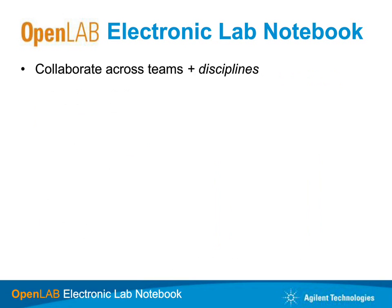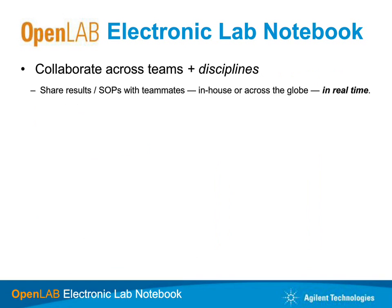OpenLAB ELN also allows you to collaborate across teams and scientific disciplines. Users can share results and standard operating procedures with teammates in-house or across the globe in real time. As a lab manager, you can also delegate tasks to the appropriate lab or person within your organization, such as the analytical lab, formulations lab, assay development lab, and synthesis lab.